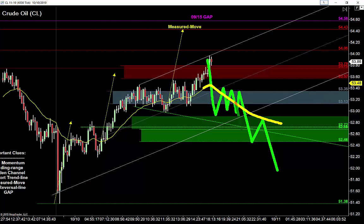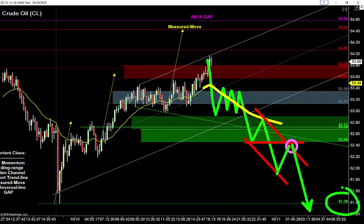So we wait for that strong move down. We pull back to a falling moving average. We wait for that personality jump off of that low. Now we mark up that low, find that trend line, find our hidden channel. That creates our sweet spot. And we're selling back down to retest that low now at 51.38.